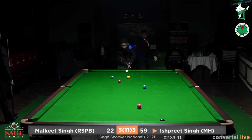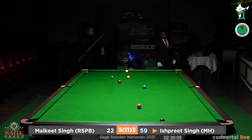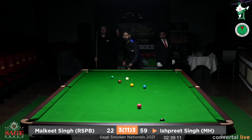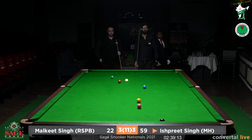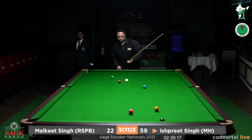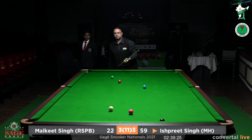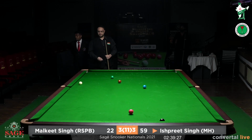One snooker can lead to the second. Not this way. Can't keep on selling balls. Ishpreet is a terrific potter. Doesn't leave them, especially when you are ahead in the frame.